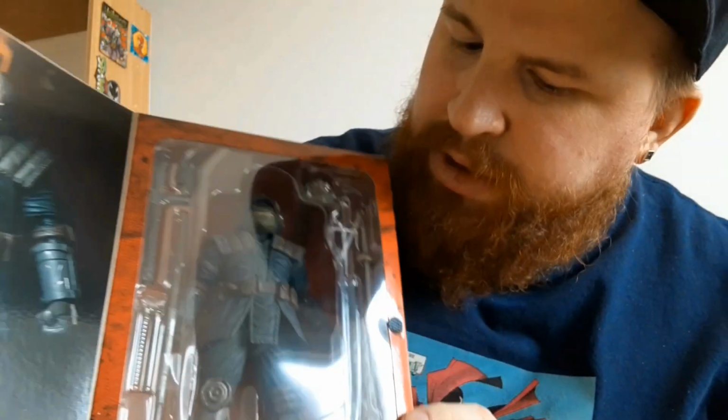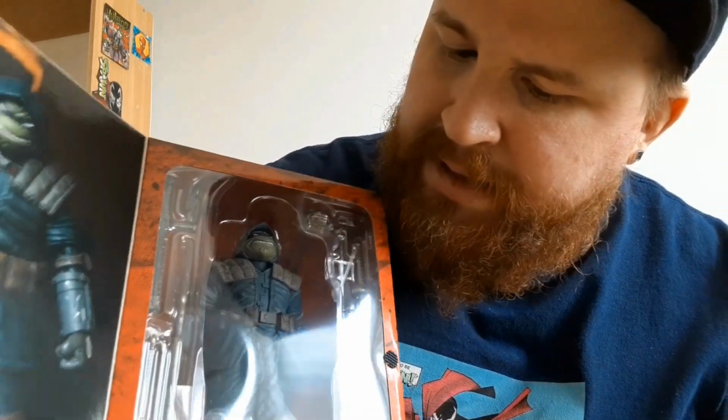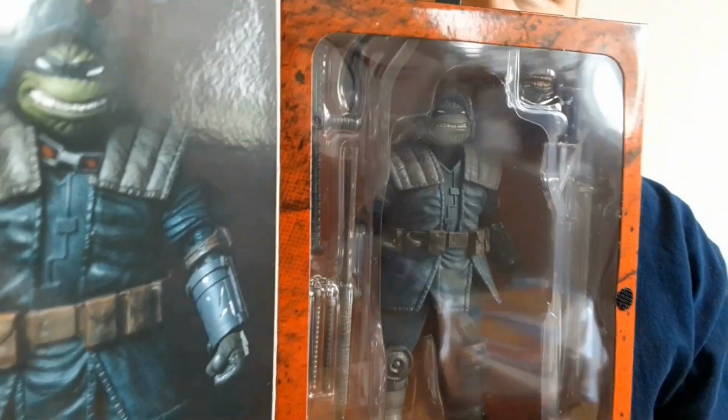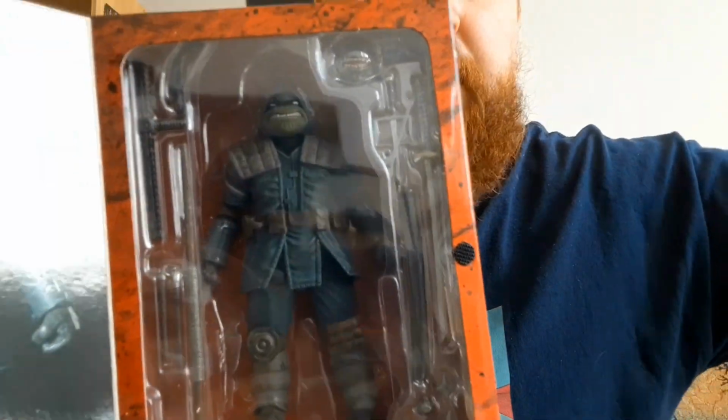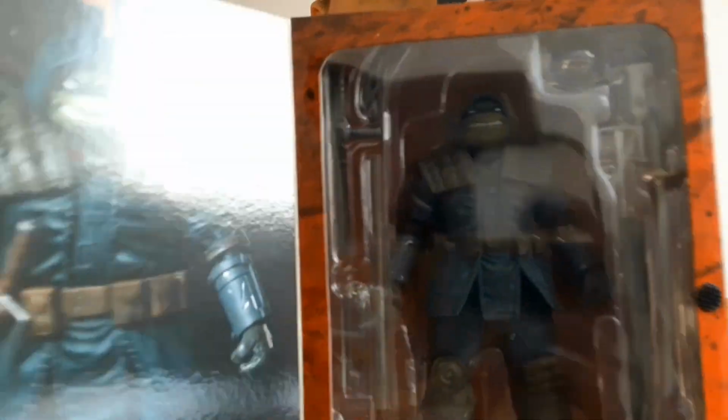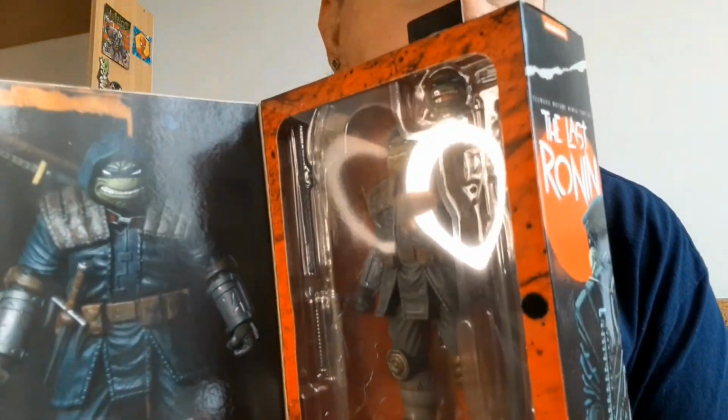You got two interchangeable heads. You got a bunch of hands, a slew of weapons. But this guy looks really good. This is just a really good looking figure. I don't know if my light is picking him up properly or not, but I apologize for that. But he just looks really great, guys.